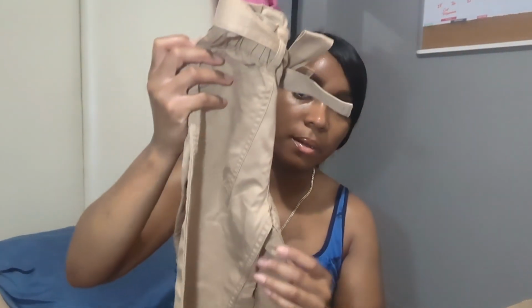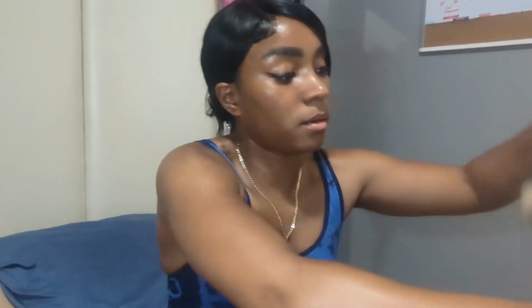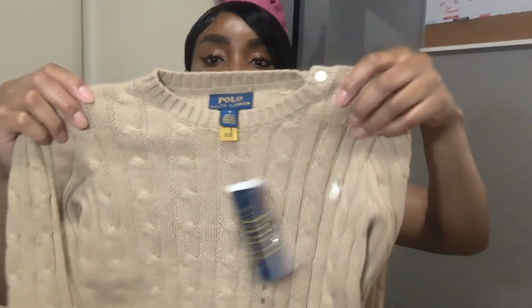And then got her some khakis. A lot of this she's gonna have to wear at a later date because it's bigger than the size she's in right now, which is fine. We'll have a long time of cold weather, so it's okay with me. She'll be able to wear these by, if not this year, next year for sure. Got the khaki pants. Got her a sweater. Super cute.